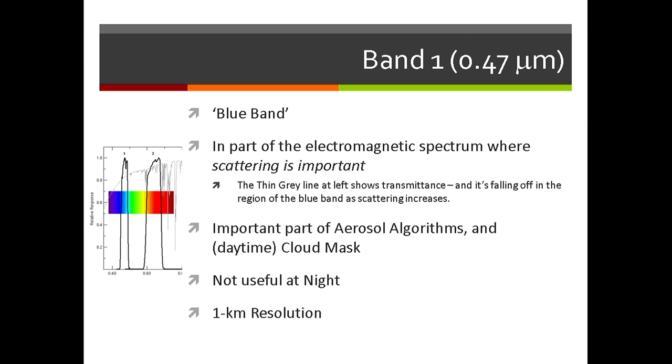So the blue band is in a part of the electromagnetic spectrum where scattering is important. This is the transmittance, and you notice as you go from the red band 2, 0.64, to the blue band, 0.47, the amount of transmittance is dropping off as scattering is increasing. So scattering is preferential in the atmosphere for smaller wavelengths.